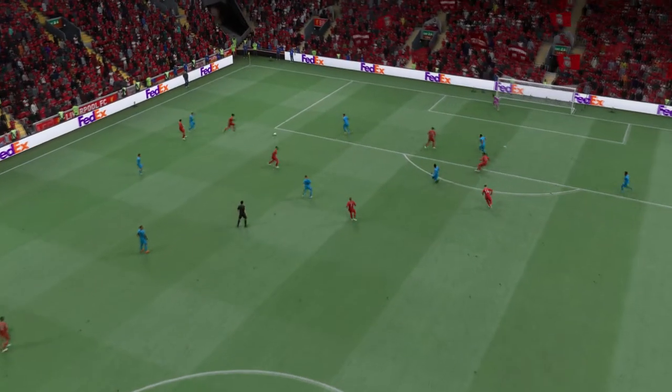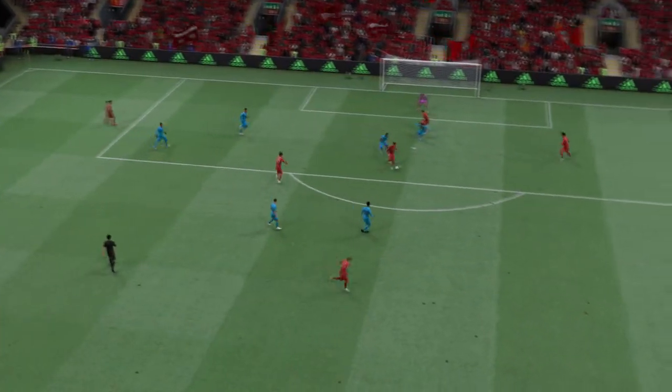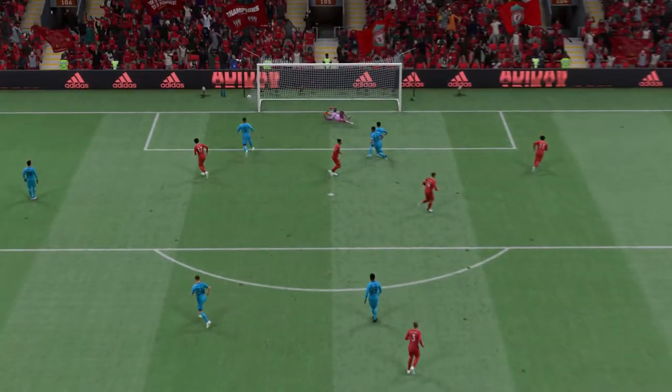Well, here's the replay, and when you've got the ball at the back, you've got to pass it forward, and he doesn't do that there. He has his pocket picked, and he's been rightly punished.